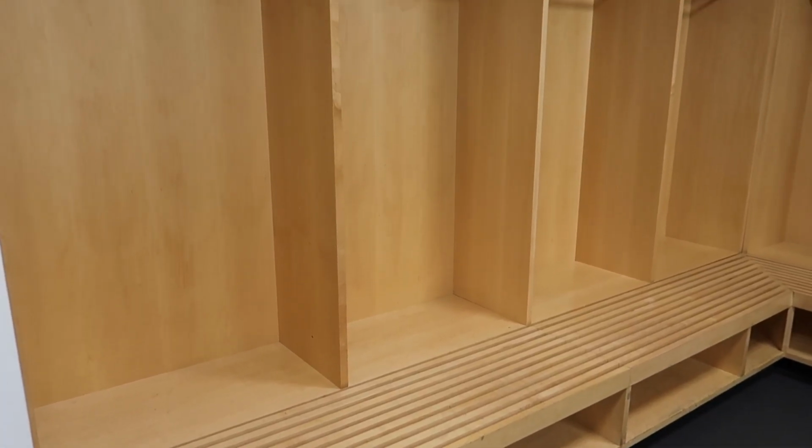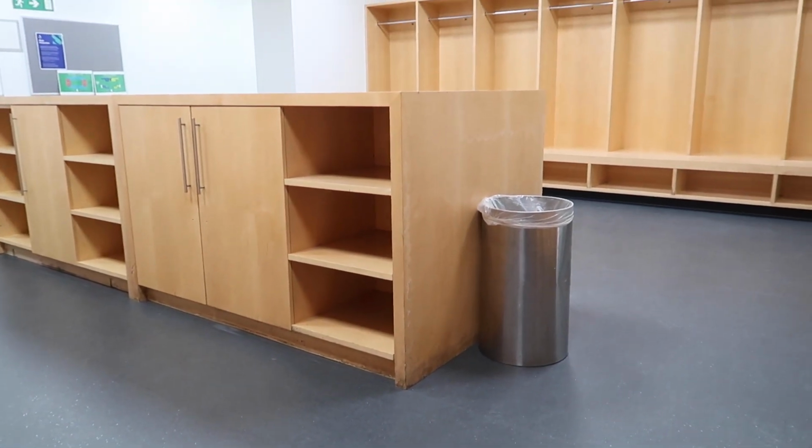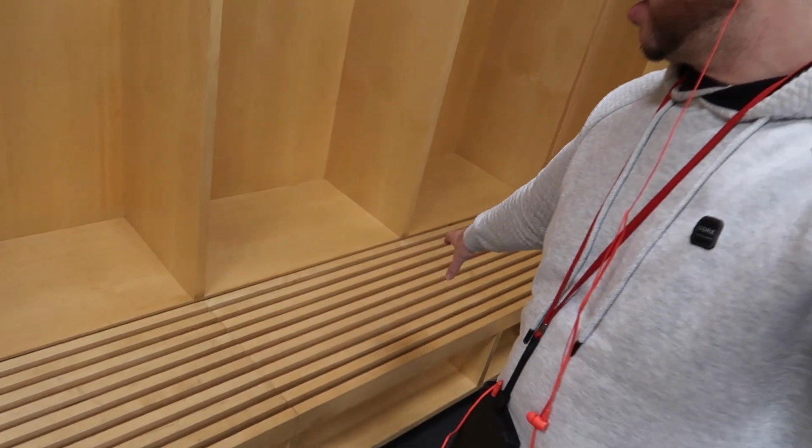Very mid-noughties, very 2006. Looks a little bit like an IKEA showroom, but it's spacious. There's no weird smells. The floors aren't slippy. Apparently people put boot polish on the floor to make them slippy when the players got their studs on. No shirts hanging up. Normally you get shirts from different clubs. You've got the PE benches. Again, pretty standard.